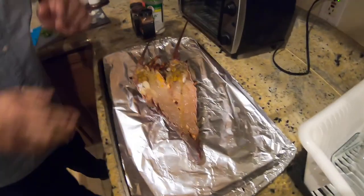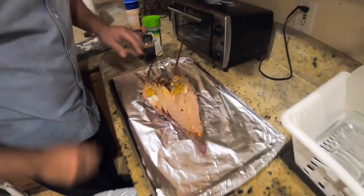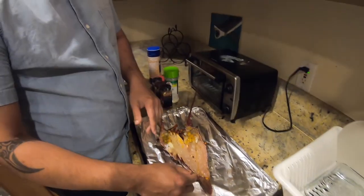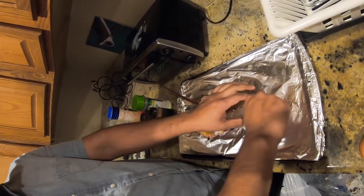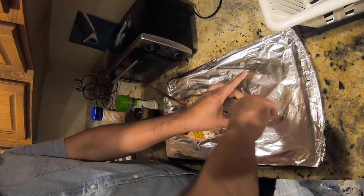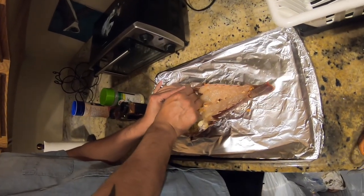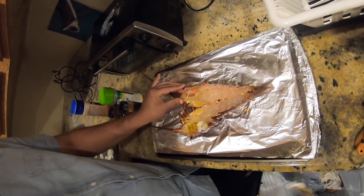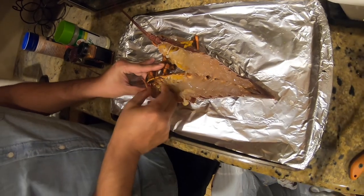Let me break down what's going on over here. A lot of people will break off the antenna, put it up the butt, and get this down. If you cut it down the middle, you can take all of that directly out, no problem. All that tail meat is intact. I'm going to go here and pull all of its guts out. Continue on.